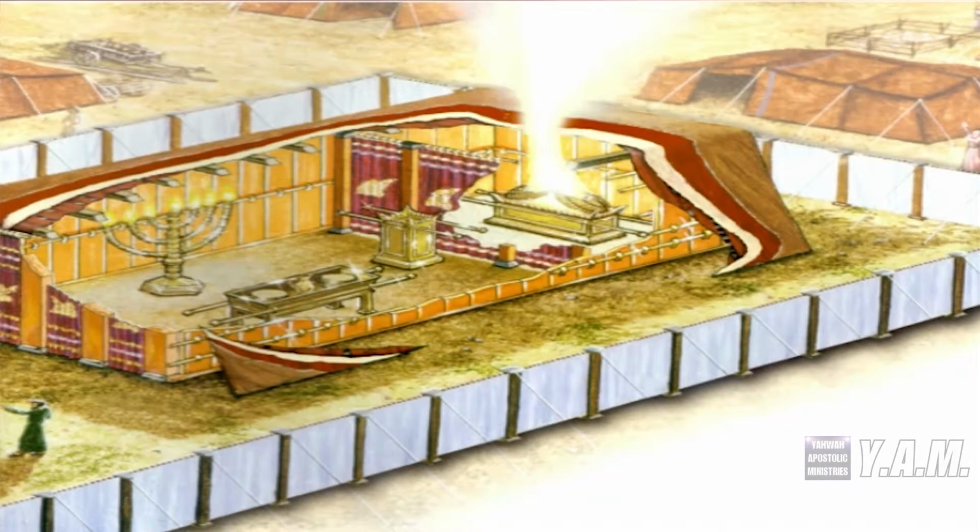Right. Well, yes, it does. It has the ark. The ark is not in the Holy of Holies. The ark of the covenant is in the Holy of Holies. What I'm talking about is the menorah. The table of showbread. Now, what else does the tabernacle have in it?